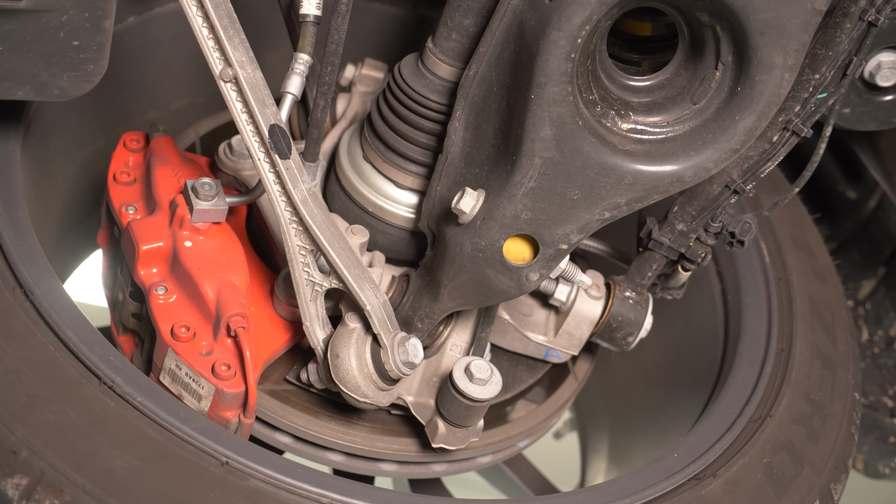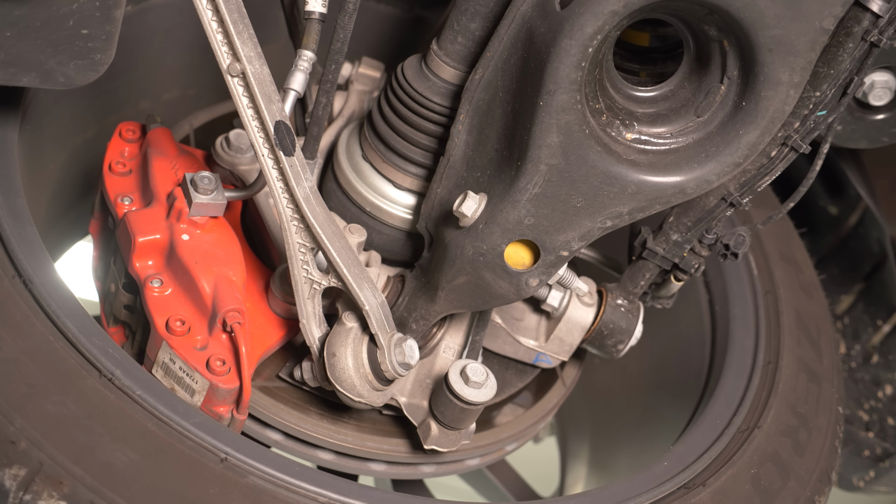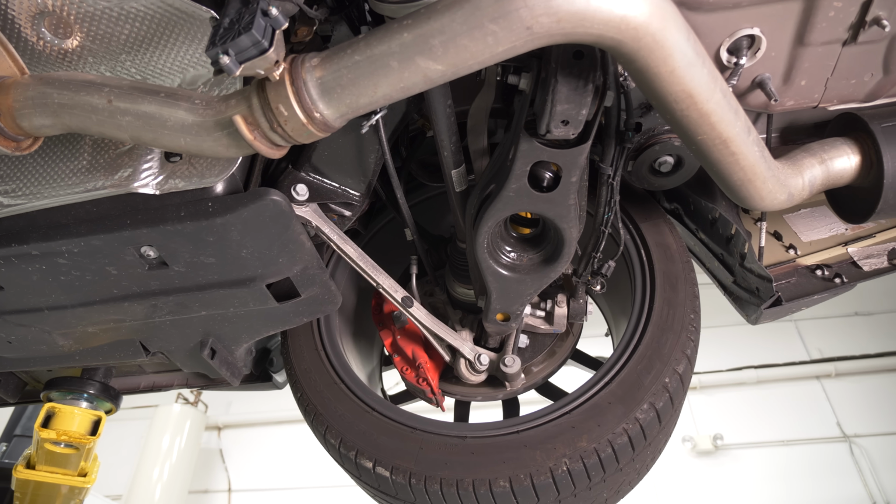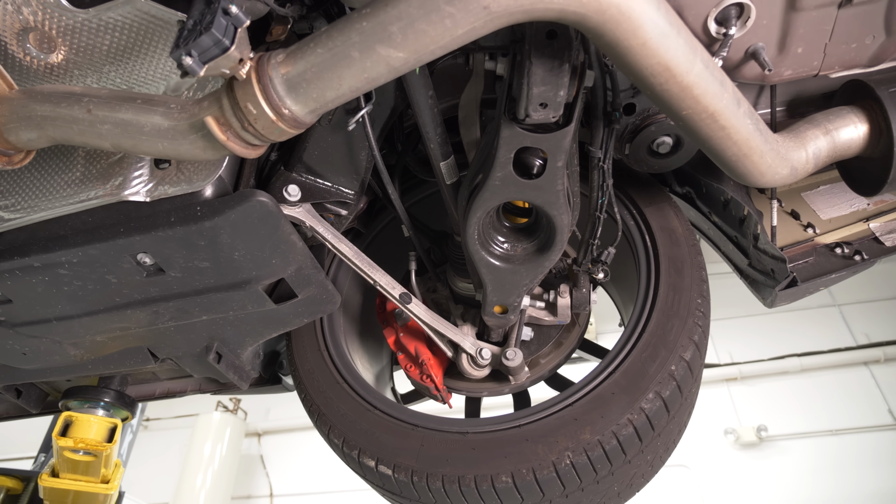Now, in the back, it's what you see on pretty much every Challenger. It's all steel, with the exception of one lower control arm and the knuckle. You have Bilstein dampers that are adaptive in the back based on your SRT drive modes.